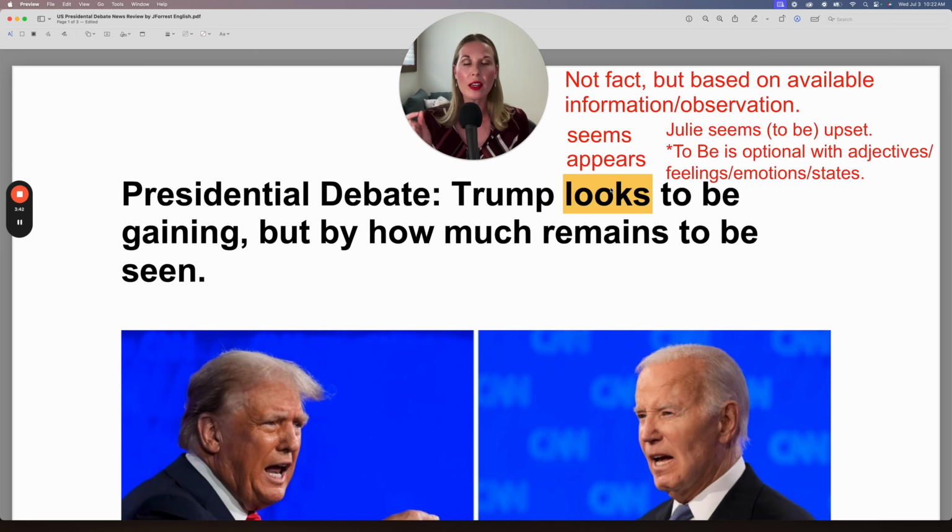So our verb here is look, and that's why it has an S because this is in the present simple and it's conjugated with our subject, Trump. He looks. So notice you have look and then you have to be and then you have your verb in ing. Instead of look, you can also use Trump seems to be gaining or Trump appears to be gaining. All three have the same meaning and are commonly used. This expression is used in many different situations.